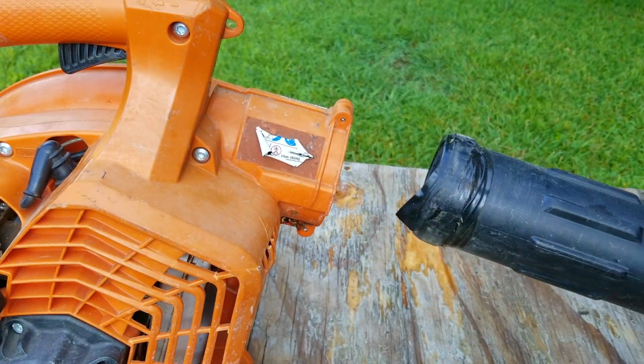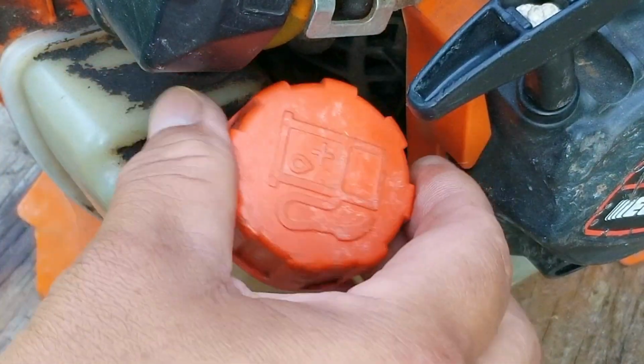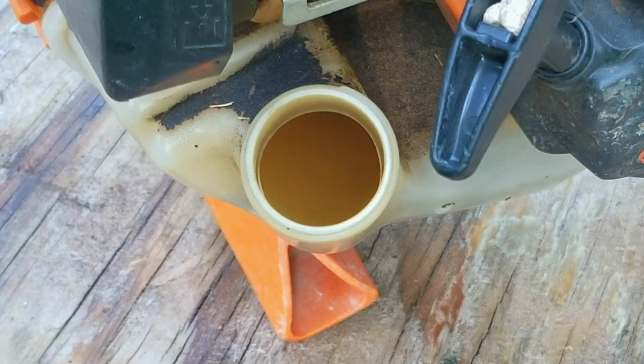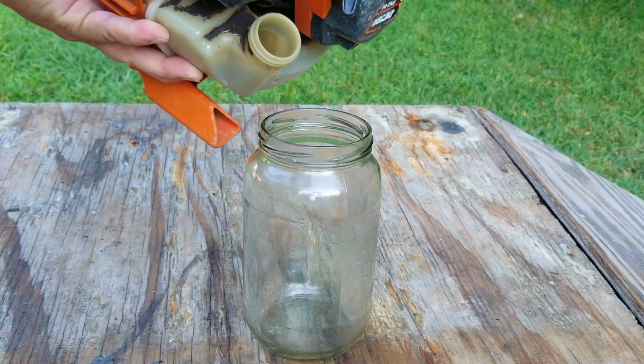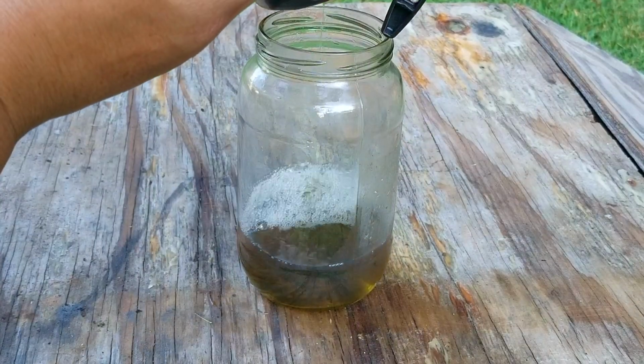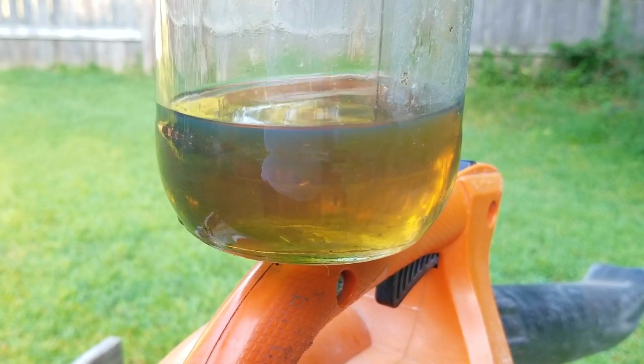Well, it turns out the commenters were right about the blower tube not being the correct one for it. In fact, if we get this blower working again, we'll have to see about getting the blower tubes replaced on it. So as you can tell, there is some fuel in the tank, but after taking a look at it, it doesn't look right. However, after pouring it out, I do believe there is 2-stroke oil in it, but I can't really tell how old it is.